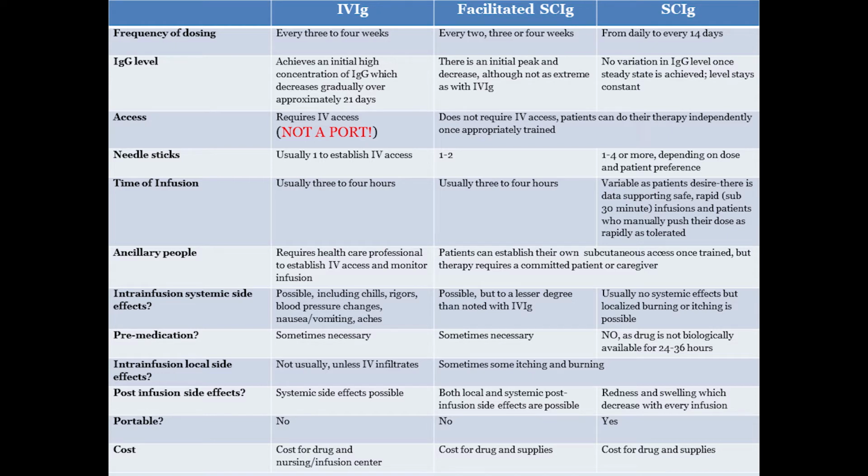Our goal is to make sure our patients have consistent levels of IgG that protect them. So most of us strive to keep that level as constant as we possibly can. When you get IV drug, that level goes up very quickly because you're putting a lot of IgG into the circulatory system and it's being switched around your system very quickly. And then it generally goes down over about 21 days, which is the half-life for gamma globulin. With SubQ gamma globulin, there's very little variation in the IgG level because you're constantly replenishing it.